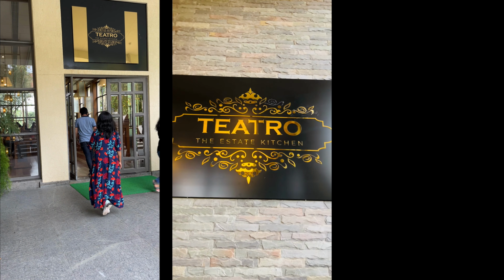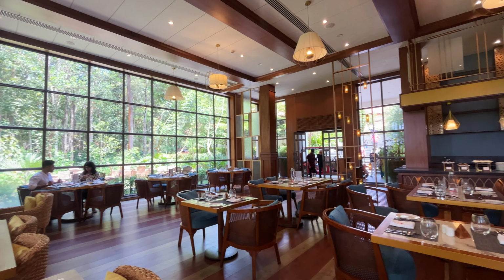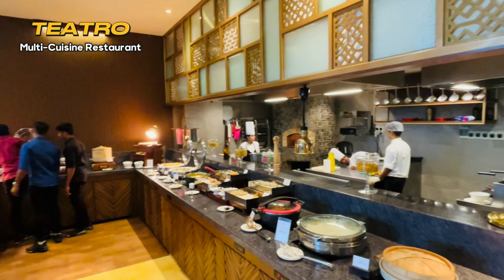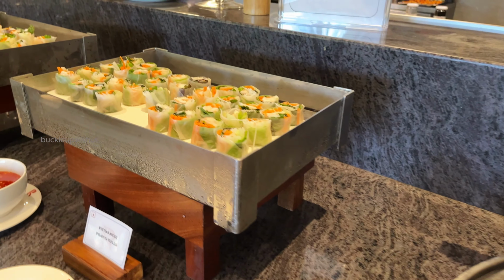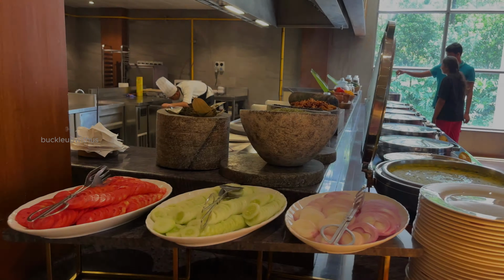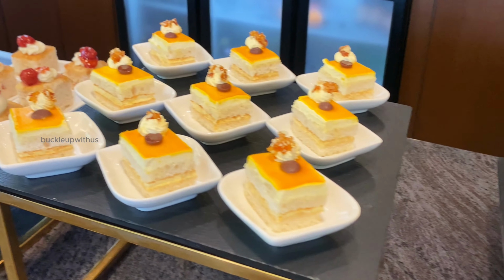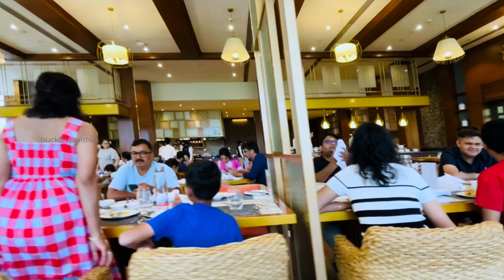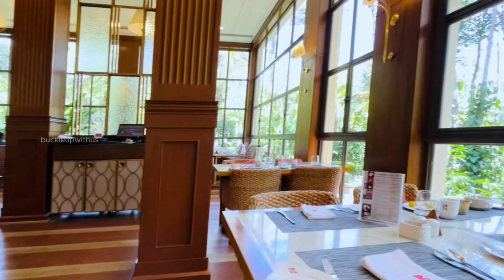Once we settled down, we just headed over to the restaurant to have some lunch because we were really hungry. So we are at Theatre, the multi-cuisine restaurant that I was speaking about earlier. It was buffet lunch and they had a massive spread, I must say. They also had a plethora of desserts. The restaurant is quite huge and can accommodate a pretty big crowd. And the views are simply amazing.